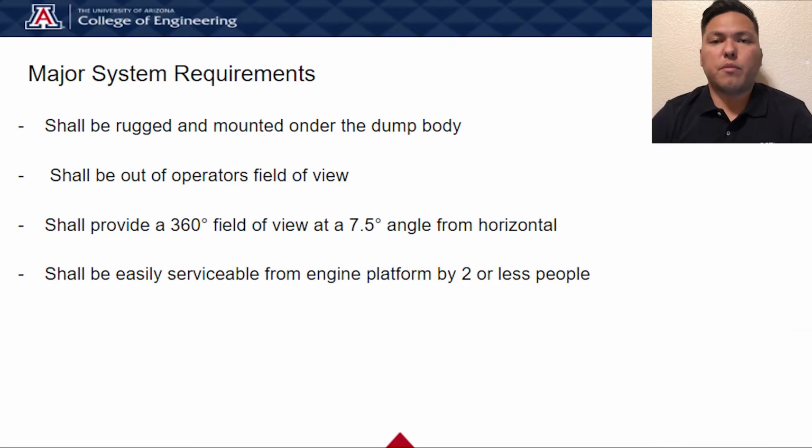The major requirements from Caterpillar for this project were that the frame shall be rugged and mounted to the dump body instead of the truck frame. This shall be done to keep the assembly out of the operator's field of view, allowing for a safer operation. Since the structure will now be moving with the dump body, we shall make sure the antennas always have a 360-degree field of view of the sky. This shall maximize satellite signal and reduce positional error. And finally, we shall provide a design that is easily serviceable from the engine platform by 2 or less people.